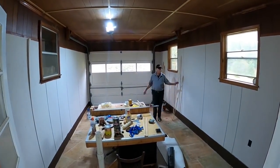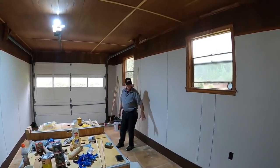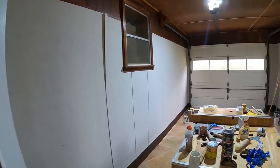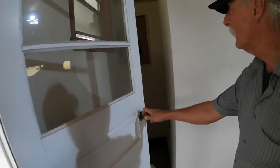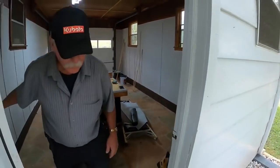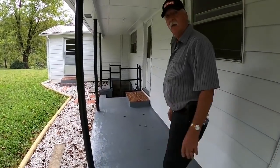As you can see, we've replaced all the wood on the walls. We've painted in here, cement floor, large garage door. Have a door that comes out of the garage and goes to the back porch. If you look right over here, you can see we do have a breaker box. This house was built in the late 50s, early 60s. We'll go on inside and get started on the inside, then we'll come back out to the outside of the house.